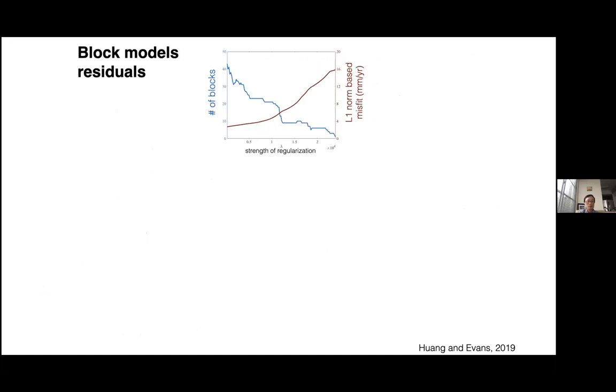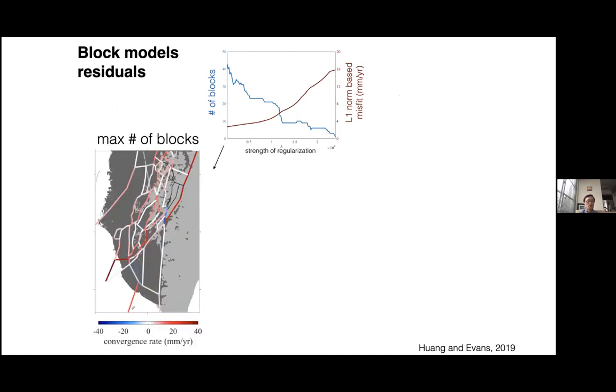this lambda coefficient can vary from a really low to a really high value. When lambda is really low, that means you have no grouping. When there's no grouping, all the blocks are free to rotate and free to move. That is the scenario I'm showing you on the left-hand side. Every block is able to move past each other and rotate. When everything is free to move, you have a lot of degrees of freedom, so in other words, you can fit your data the best. The red color here represents the residual, and you can see the lowest residual, which is less than 4 millimeters per year.